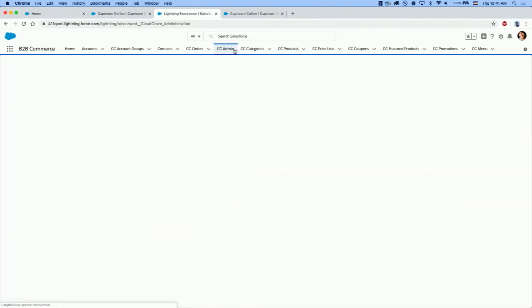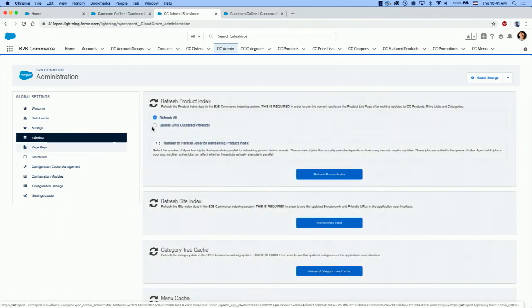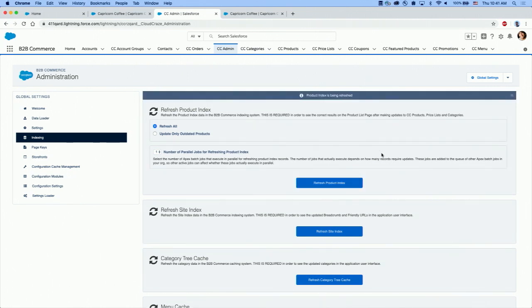So he does that, and can go back to the admin. You can see in the indexing section that you can refresh the product index, which would be much faster than before, and you can also choose the number of parallel Apex batch jobs, giving you another way to optimize your product index performance even further, right? So while the product index is being refreshed, Eric can also go to the configuration settings.